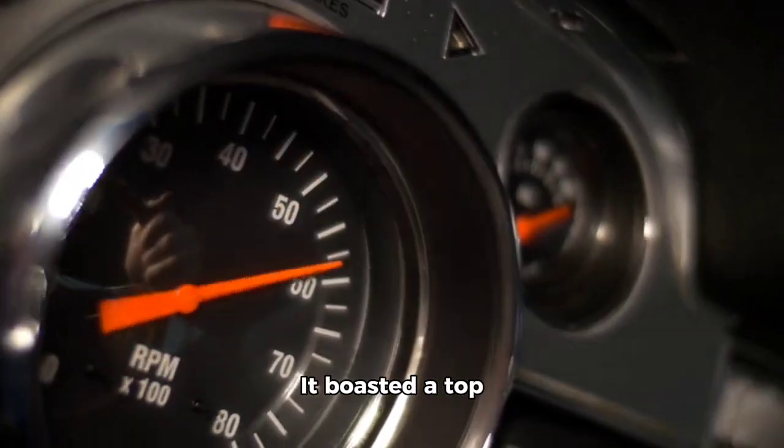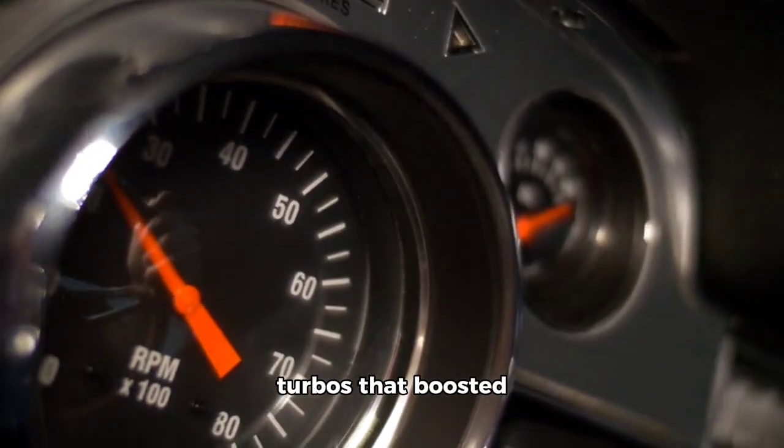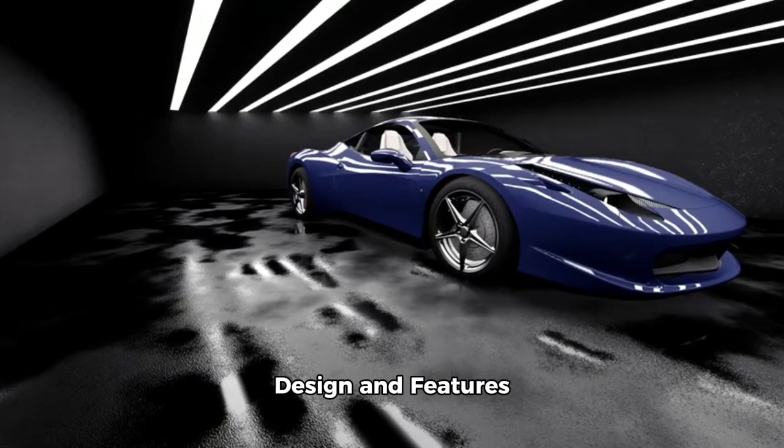It boasted a top speed of over 217 miles per hour, thanks to twin turbos that boosted its power to an impressive 540 horsepower. Design and features.